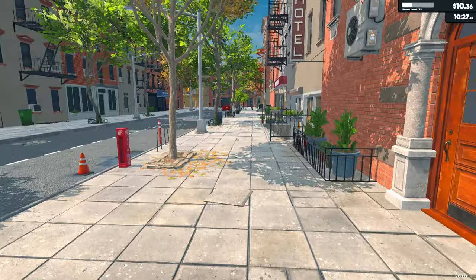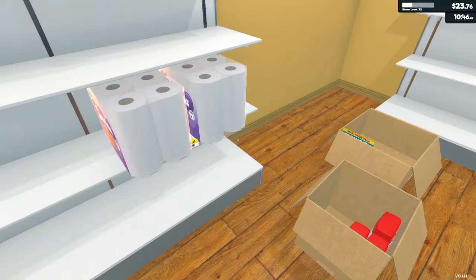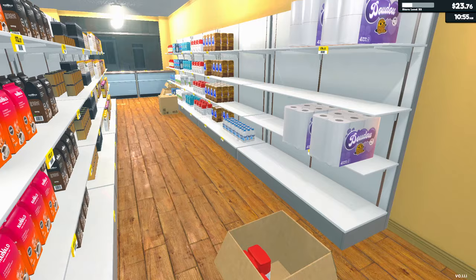Right. Yeah, so I think we've got all of the stock out. But obviously, I'm always going to make mistakes, because it's me. Right, that can't go out. Flour can't go out yet. The milk, I just put loads up here. Hello, buddy. How are we doing?